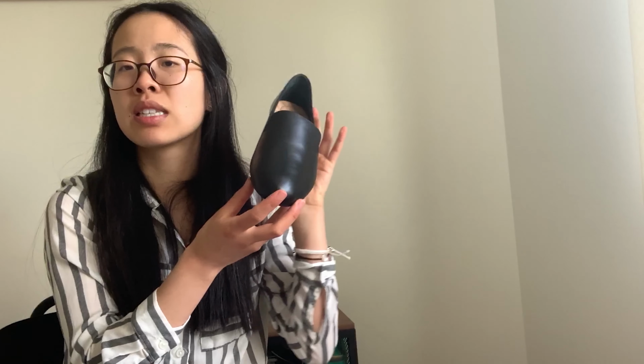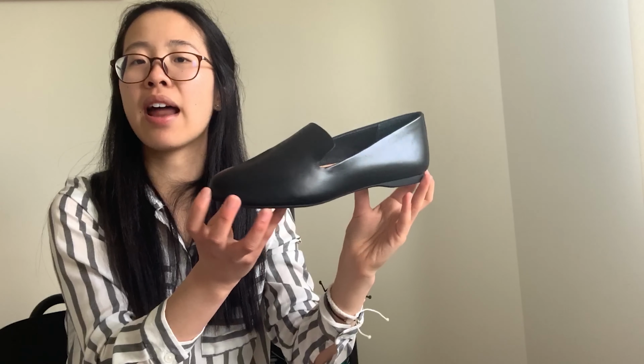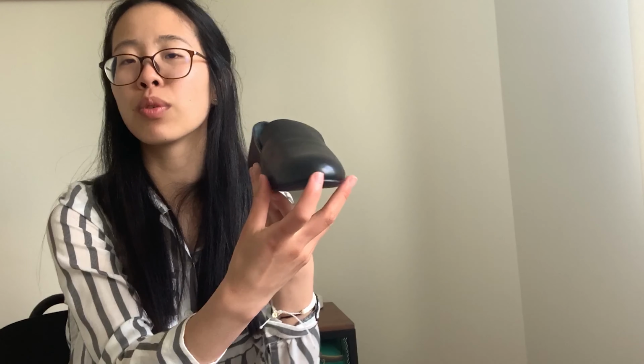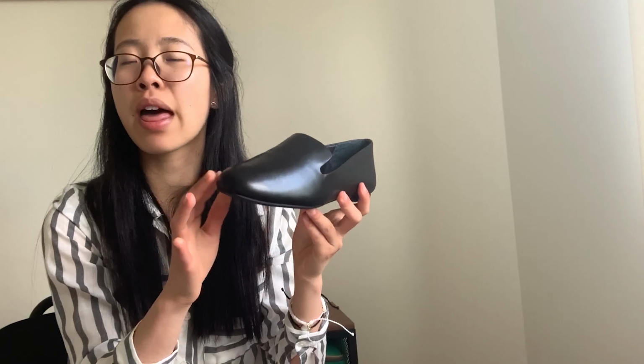Other than that, I really do like the sheen of the leather. You can just see under the sunlight that it has this really nice smooth texture. I don't really like pebbled leather or, you know, crisscross patterns on my shoes, so that is a plus for me.